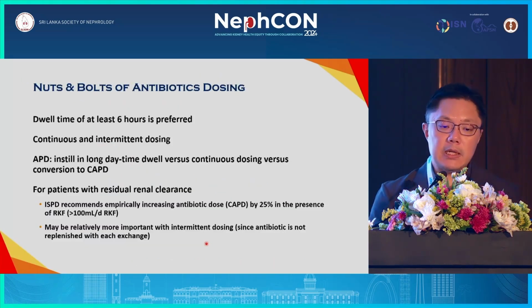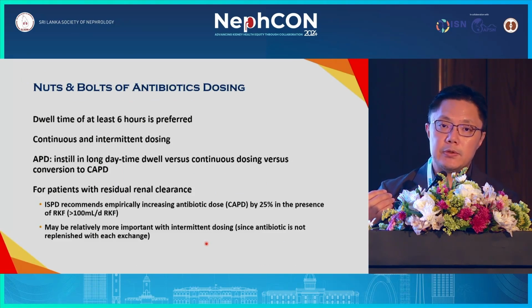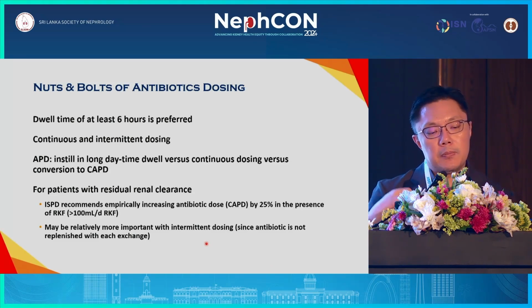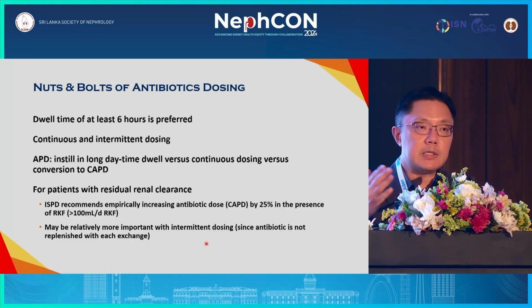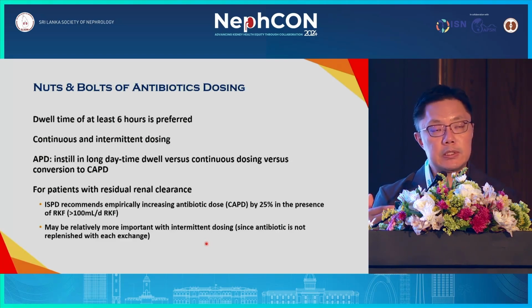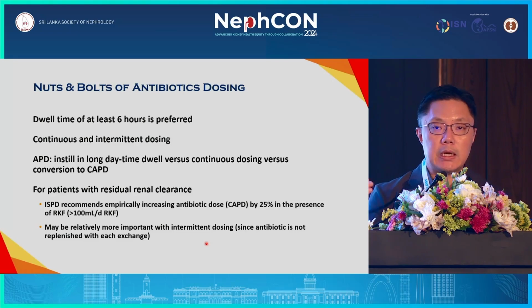So just some nuts and bolts about antibiotic dosing. The ISPD guidelines do give you a list of the antibiotics you could use, the loading dose as well as the maintenance dose. But what's important is that you do want to dwell for at least 6 hours. There is some discussion on continuous and intermittent dosing. I think if most of your patients are actually on CAPD, intermittent dosing in one exchange would be preferable. For APD, you want to instill it in the long day dwell versus continuous dosing during the night cycle. And really, you do not need to convert the patient to CAPD.